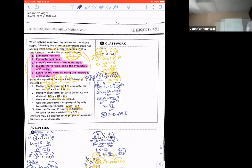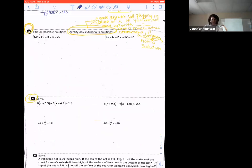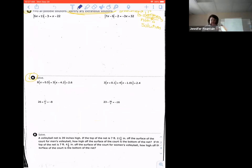Alrighty, so let's go ahead and we had our homework on page 44. Homework was on page 44. We are working with clearing our equations. We had some absolute value problems, where we were having to clear our decimals and clear fractions, okay? So let's see, this is from lesson 20.